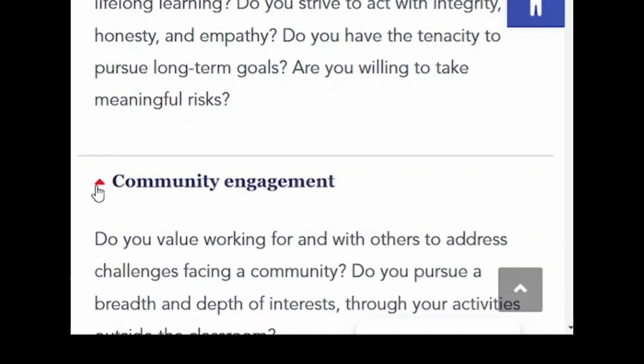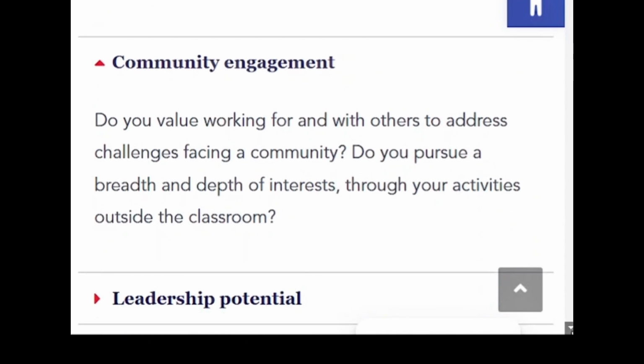Now, the second one is community engagement. So if you have been involved in any community engagement, this is a time for you to shine, right?